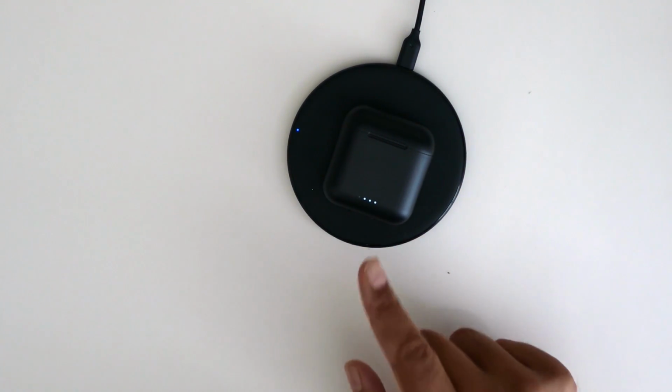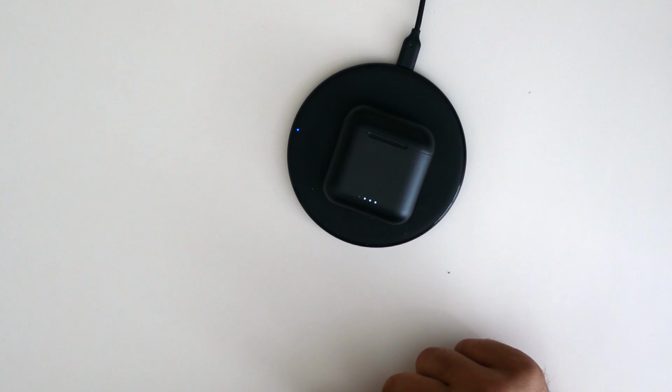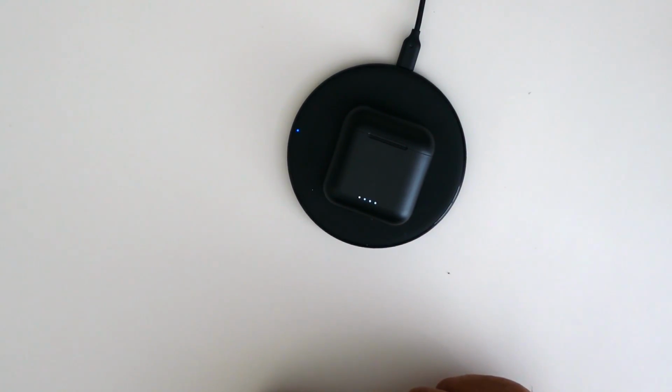So I think something like this is incredible for the price range, right? So having that option of wireless charging at $30 is an amazing feature to have. I used to have the first gen Sennheiser earbuds, which are nearly $300 that didn't have this feature. So extremely happy with that option there.